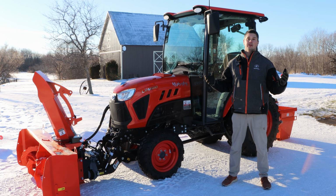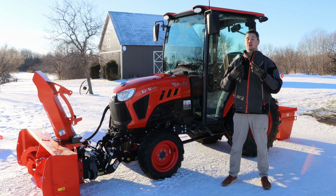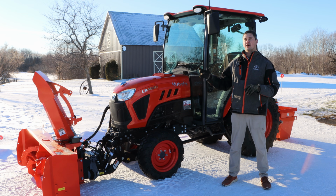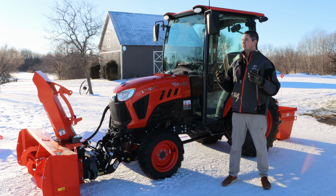Well, what's going on here today? It's a Kubota photo shoot. So what all does Kubota Canada have here? Well, they're trying to introduce the Kubota LX lineup, the new units coming out. So you'll see right behind me here is the brand new LX 4020, as well as the LX 3520 SU edition here, again with some various implements.